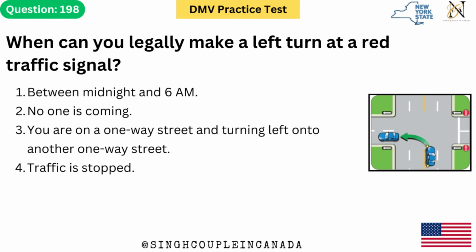Question number 198. When can you legally make a left turn at a red traffic signal? 1. Between midnight and 6 a.m. 2. No one is coming. 3. You are on a one-way street and turning left onto another one-way street. 4. Traffic is stopped.